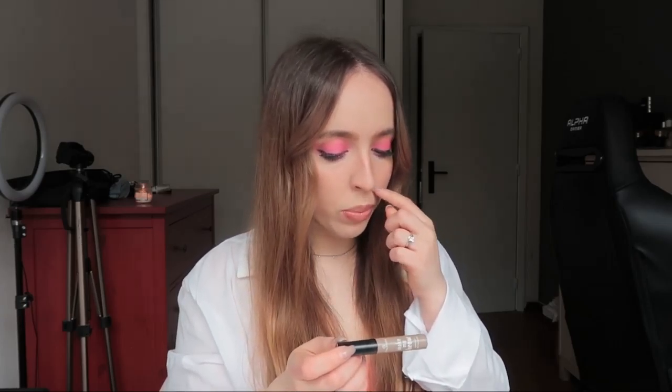Yeah. Next, also from Essence, this is the Make Me Brow Eyebrow Gel Mascara. This is tinted. I don't know what's wrong with me today. I have something in my throat. This is the shade 1, Blondie Brows. This is 3-in-1, color, fill and shape.